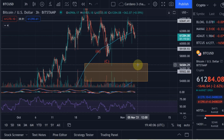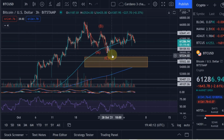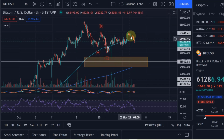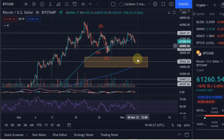If we don't do that, then it is still quite probable that we could come down into that area between 54 and 57k. Again, that's what I still expect primarily, because even though we touched the target area, or actually came into it, we haven't seen that impulsive move to the upside since then. So I still think it is a very likely scenario to dip once more into this target area before we then continue our way to the upside.